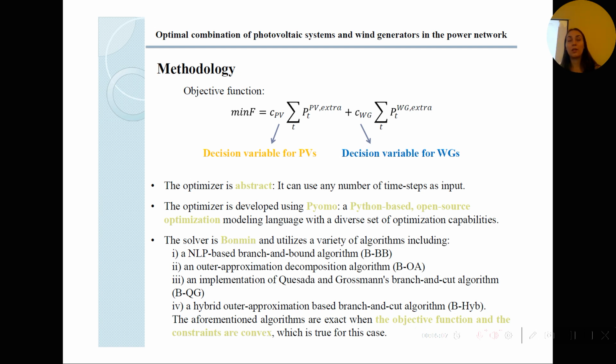And the solver that we use is BONMIN, which utilizes a variety of nonlinear programming algorithms, which are exact when the objective function and the constraints are convex, which is true for this case. There is one optimal solution for this kind of problems.